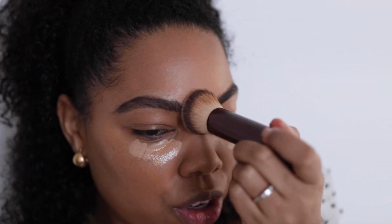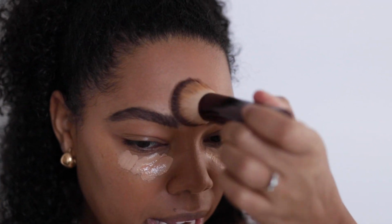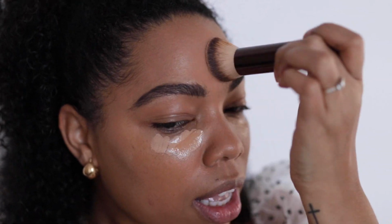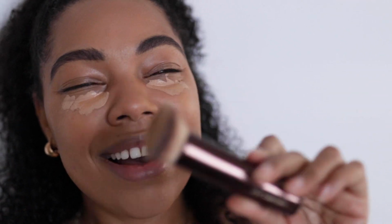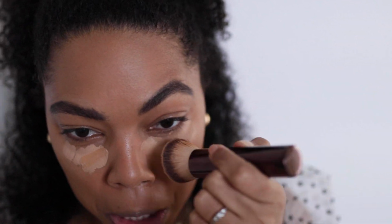Again, use products that are reliable, that you already know are gonna work. That's what's gonna make your makeup routine flow super fast, right? So just like that. See, gone, poof. It's a good concealer, not too thick, not too heavy on the skin, easy to blend out, especially with this brush. She's so good. Okay. I'm gonna blend out under the eyes also.